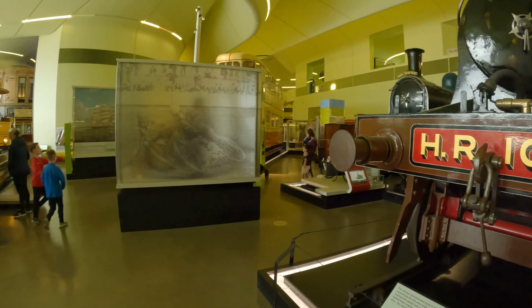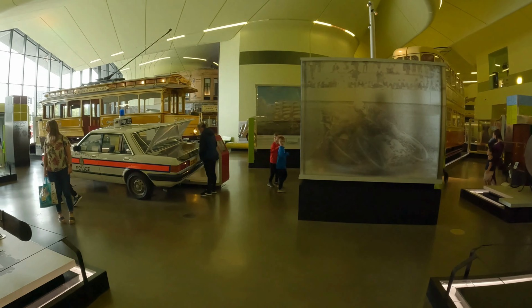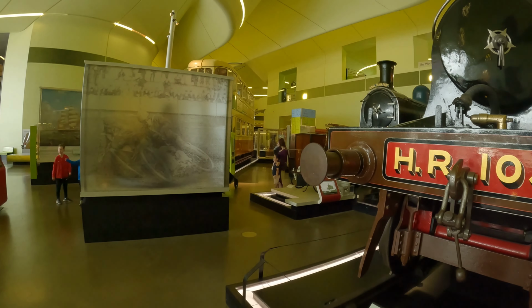This museum has a bit of everything. You've got cars, customized vehicles, old trams. I'm stood next to a train. There's boats as you go around as well. The smell off this train is great, so you've got to expect a bit of everything here, because there is a bit of everything here.